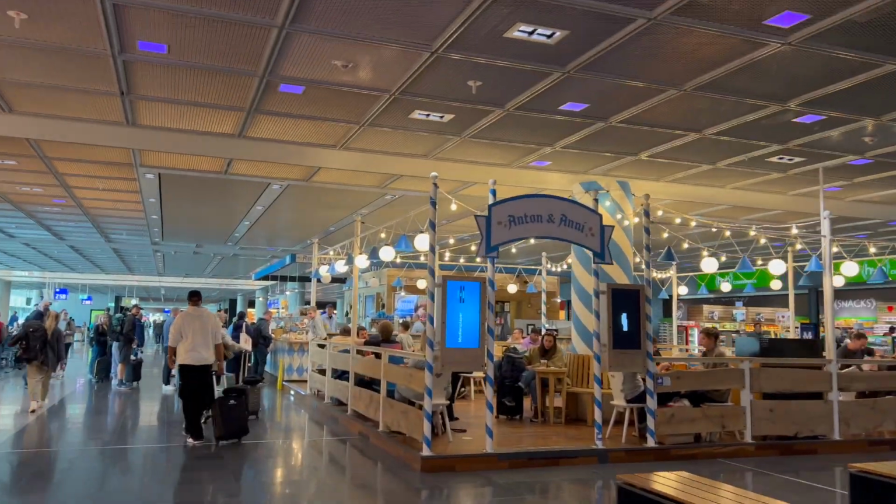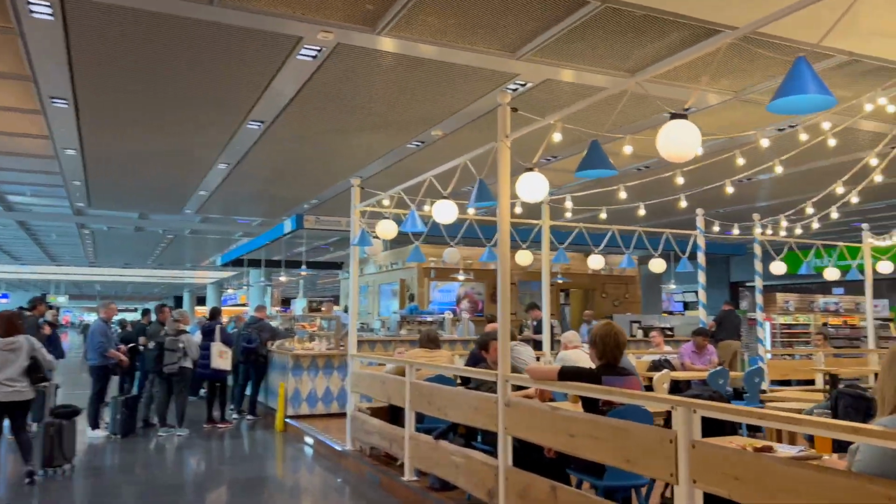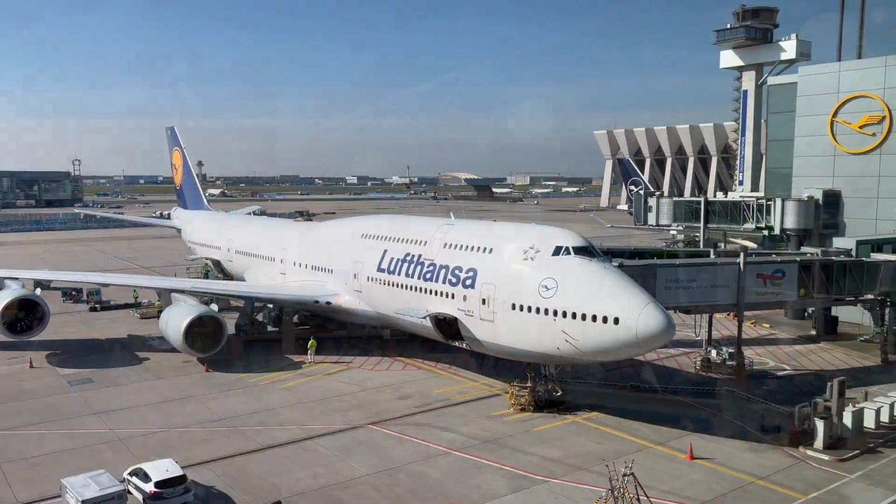Overall, the Z gates are actually very nice. They had this little indoor Biergarten over there. And Lufthansa has done a very good job overall with this area.